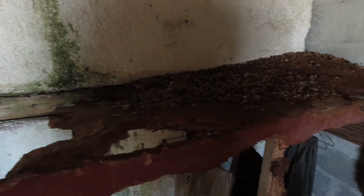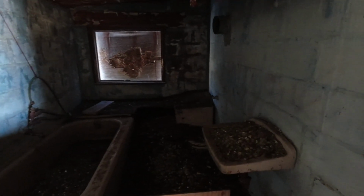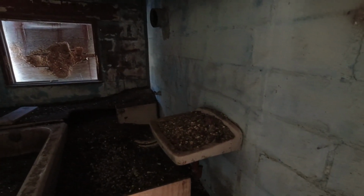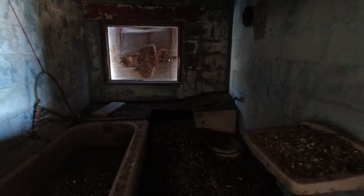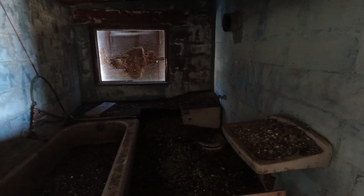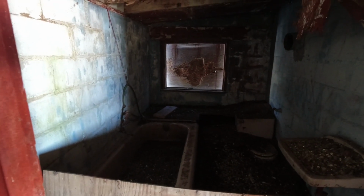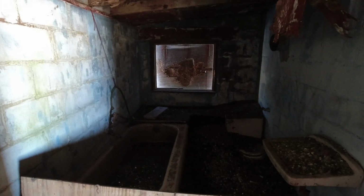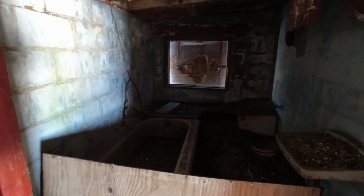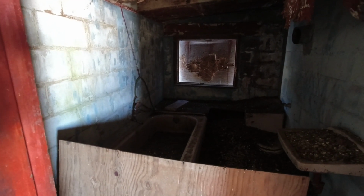There's a washroom over here. I'm hoping there's going to be enough light in here. Okay. There should be. You can see the sink. Oh my. There's a toilet there. Hopefully you guys can see it. I'll bring it out. That's all droppings that's covering the toilet. There's a bathtub. I'll see if I can get my phone to shed some light on the situation here.